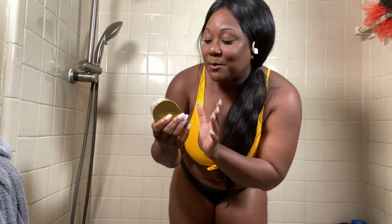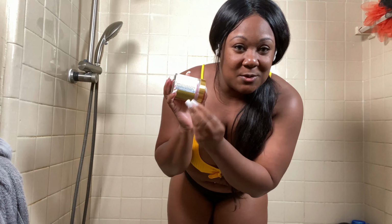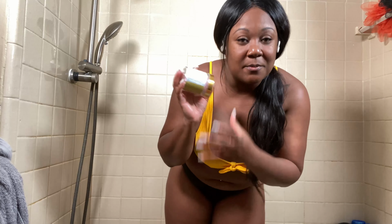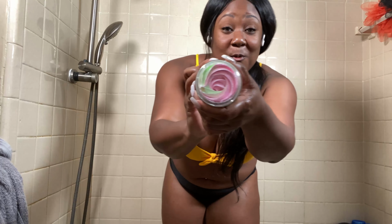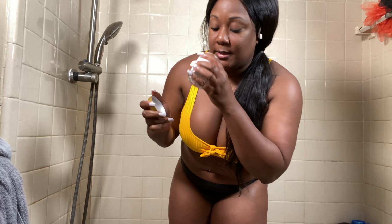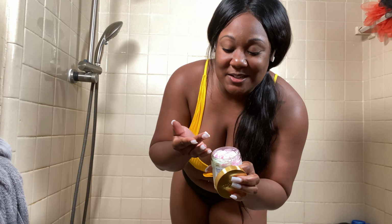So what you're supposed to do, for your directions, is be in the shower or the bath, take a nice little amount, and mix it with some water while you're doing circular motions, tightening up your skin. It just smells so good. Once again, watermelon, oh my goodness, love this. So yeah, let's see how it feels. It feels just the way that I thought it would. It feels literally like whipped cream.